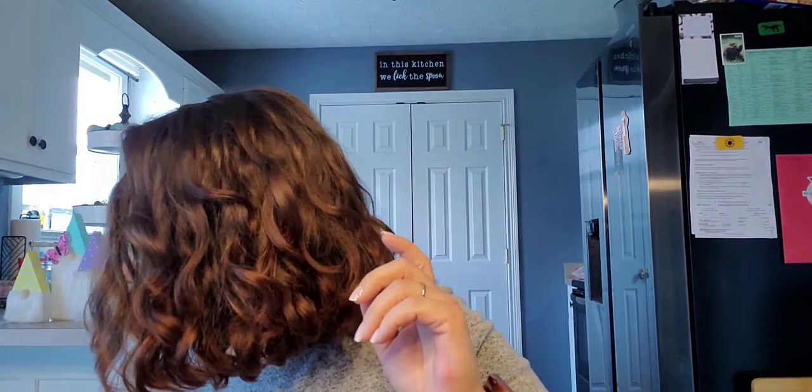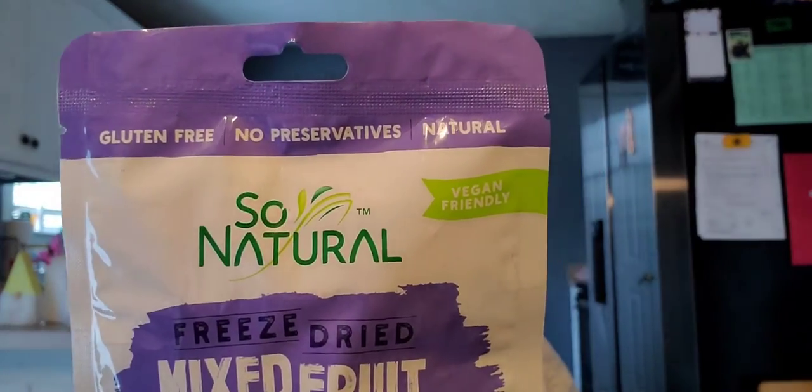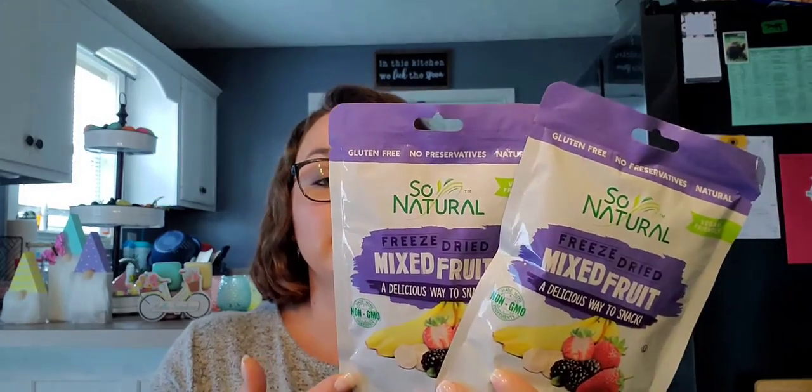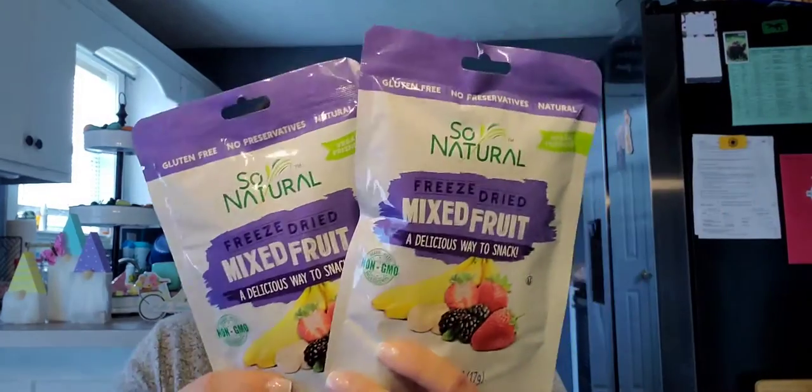Next I picked up two 0.6-ounce bags of freeze-dried mixed fruit. This is by So Natural. They are gluten-free, no preservatives, and natural, no GMOs. I actually got these to put in my overnight oats, because if you put dehydrated fruits in it, by the time it soaks up in the morning, they are nice and moist, for lack of a better word. They are great little add-ins because I love fruit in my oats, but if you put fresh fruit in overnight oats, sometimes they get way too mushy and it's not a pleasant texture. So I picked up two of these, and it looks like there's going to be bananas, strawberries, and blackberries.